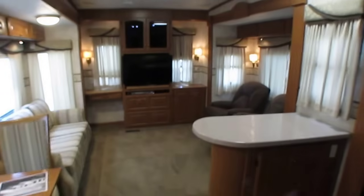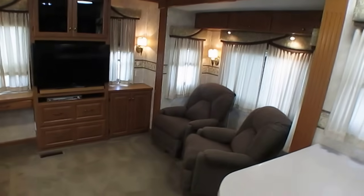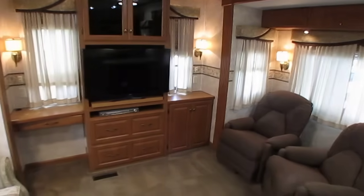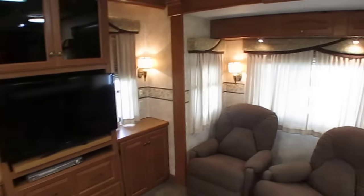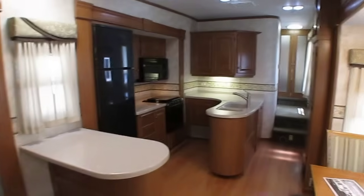Very high build quality, folks. Stuff you don't normally see in a fifth wheel for under $20,000. And I would compare this every bit to the older Carriages, the ones that everybody wants. As far as the build quality, these things are absolutely, folks, immaculate.